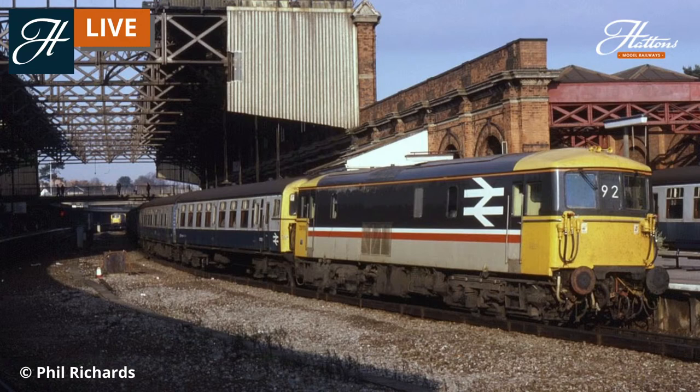As you see here, the continuation of the electrification down to Weymouth in the late 1980s also saw further use of these particular locos alongside the multiple units that were available at the time. So they were now heading more towards the passenger duties side, proving a really reliable design and also very cheap to run as well, with them being completely electric powered when on the third rail.